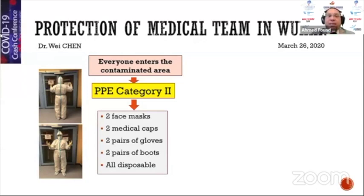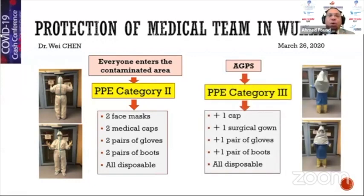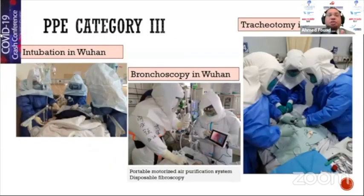If the healthcare worker is going for any procedure, he will escalate to category three. Category three means he adds one more cap, one more surgical gown, one more pair of gloves, as well as a pair of boots, and all of them are disposable, as you can see in this picture. And he posted some of the procedures they are doing in Wuhan. You can see here intubation in Wuhan, or bronchoscopy in Wuhan, where they are using a disposable fiber optic bronchoscope, as well as a portable purification system, and this is a tracheostomy in Shanghai.